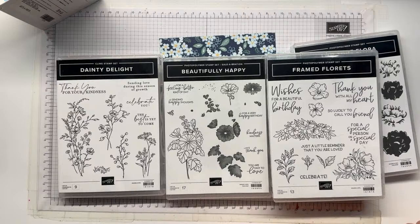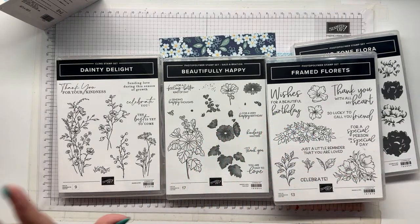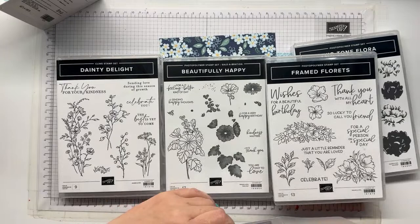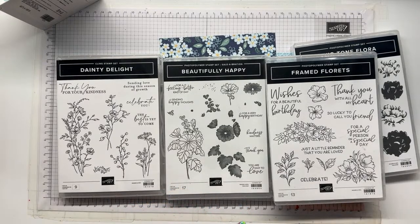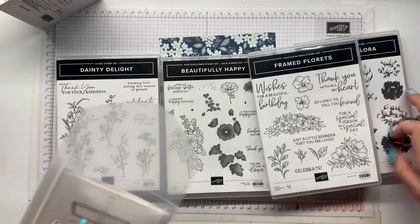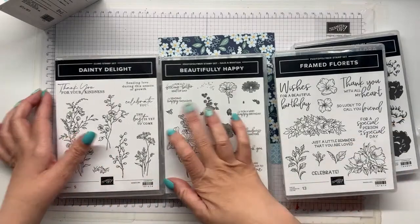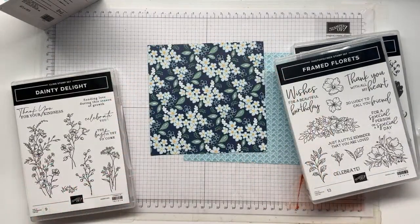Beautiful birthday. Okay, we're going... That's one. I'll get a few more while I ponder. Hang on. I'll at least get out these dies to work out where we're headed. Beautifully happy. Whoops. My dies are going everywhere. Option 3. Option 3. Okay, option 3 it is. I shall put this away for another day.